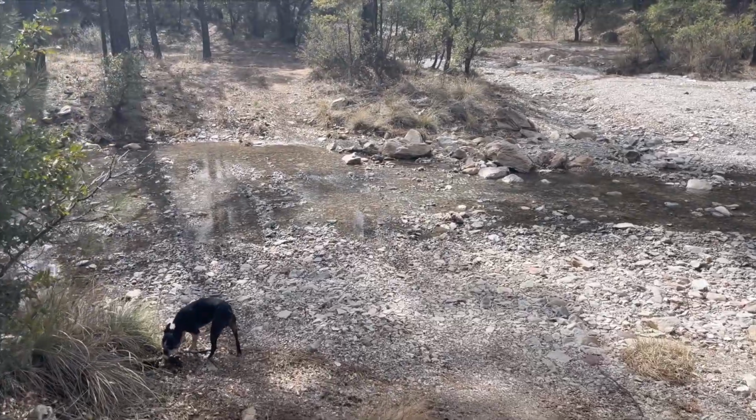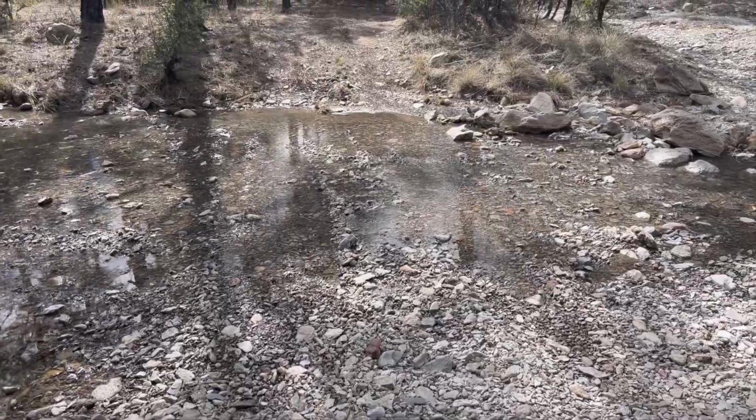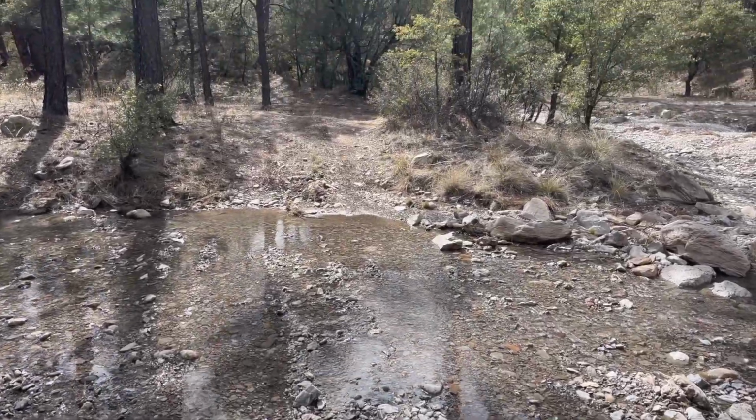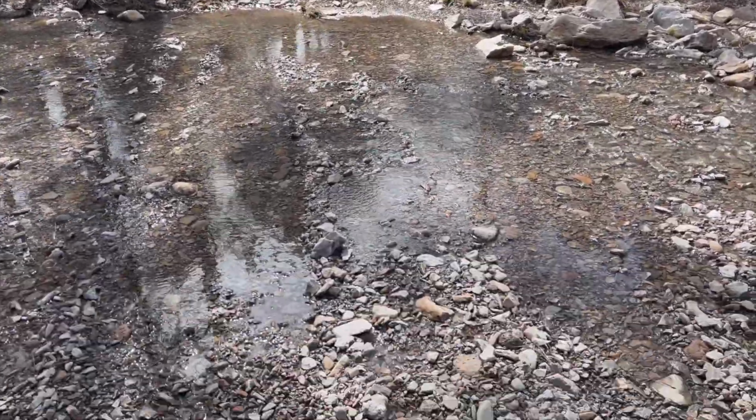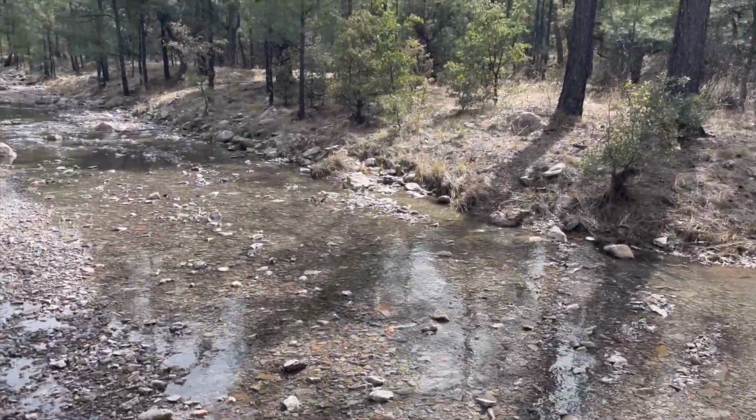Oh, isn't this pretty? Look at this. People come down here, and actually, I guess they drive right across this, and the path continues. I do see some evidence of car tracks. Gosh, look at how beautiful this is.